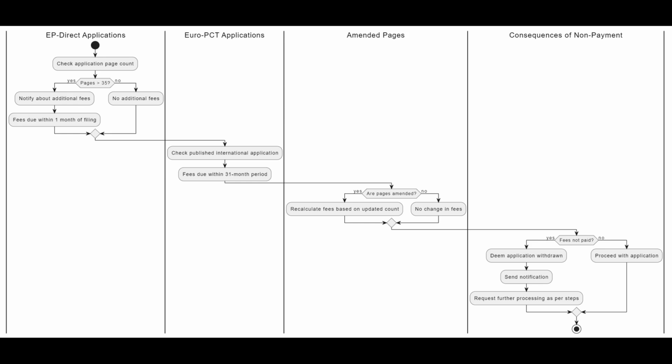Recap and reflection. Today we've covered the key aspects of filing and search fees. We've explored the basic time limits for paying these fees and the additional fees for applications with more than 35 pages. We've also discussed the requirements for divisional applications. Take a moment to reflect on these procedures. Have you understood the timelines for fee payments?